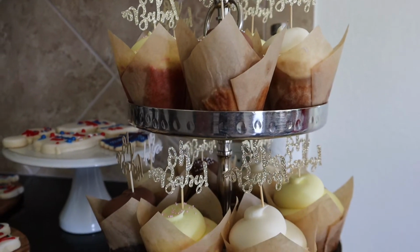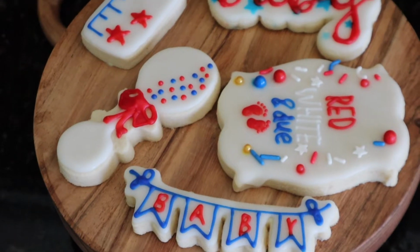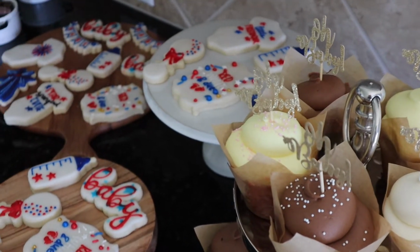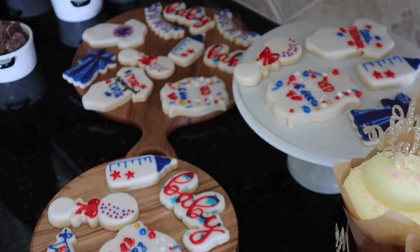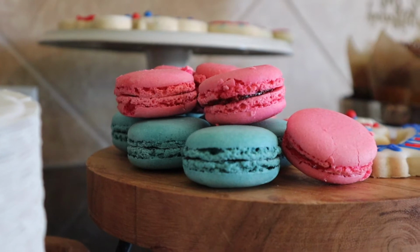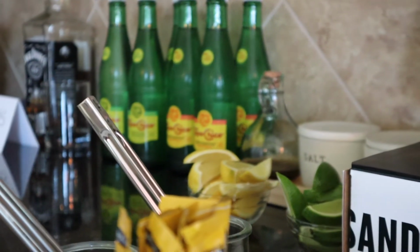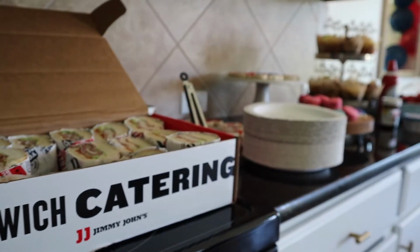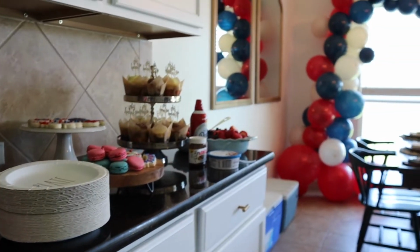These are the cupcakes we grabbed from Magnolia. She also bought cookies from a small business owner in her neighborhood, which was really cute. Of course, 4th of July themed. If you don't have Topo Chico or you've never had it, I highly recommend. Probably my favorite drink.